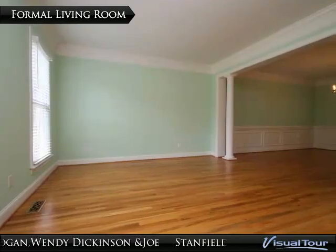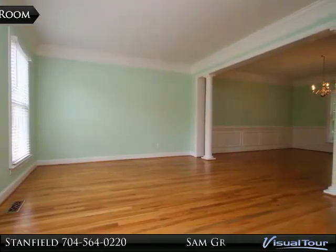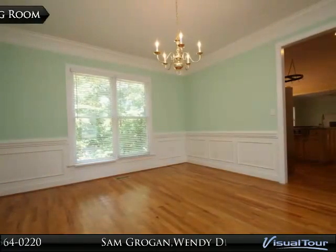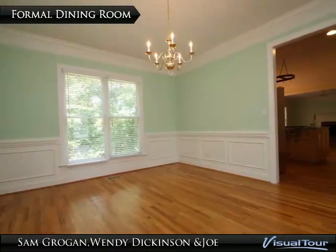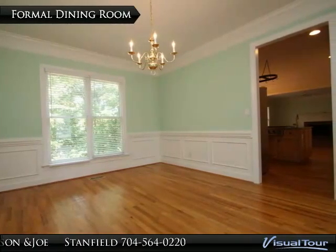The formal living room features wood floors, crown molding, and custom blinds. The formal dining room features hardwood floors, crown molding, chair rail, wainscoting, and custom blinds.